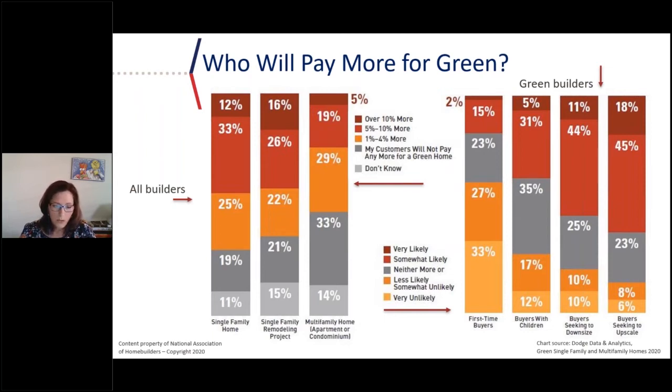Now, the survey also asked green builders how likely it is for different types of buyers to be willing to pay a premium, or renters. Those results are seen in the chart on the right. This chart shows that first-time buyers were found to be the least likely to pay more, with only 17% of them being willing, while over half the buyers seeking to downsize or upscale are seen as willing to pay a green premium by the green builders. So that helps you to target your market.